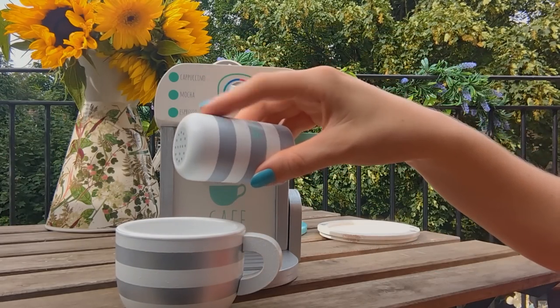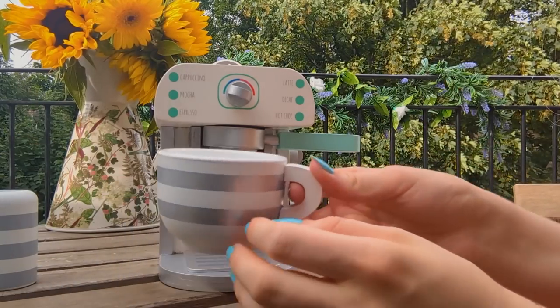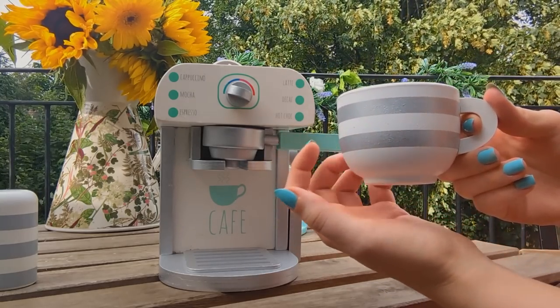And let's just pop a few little bits of sugar in there. I promise you, it makes it all the better. There we go. An absolutely perfect coffee. What more could you ask for?